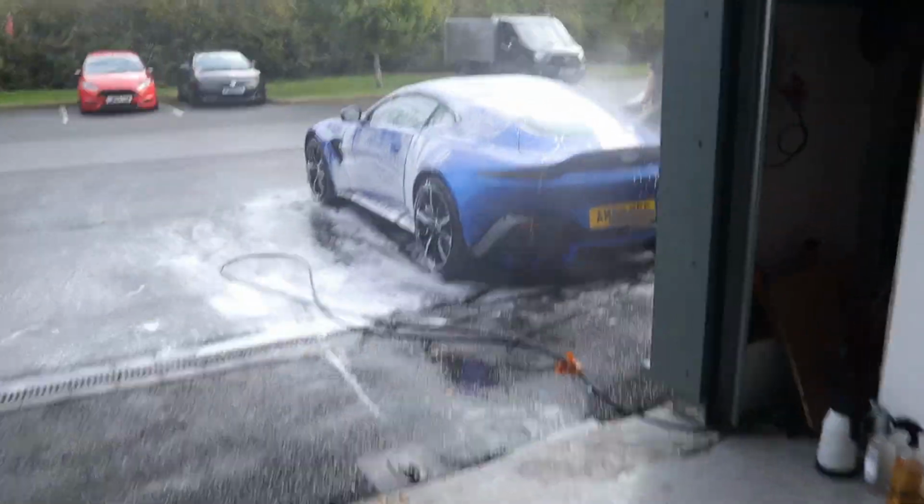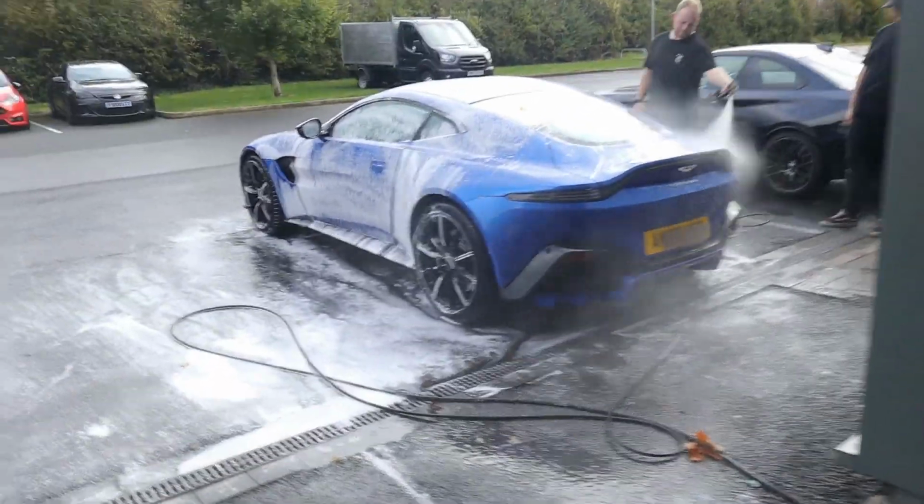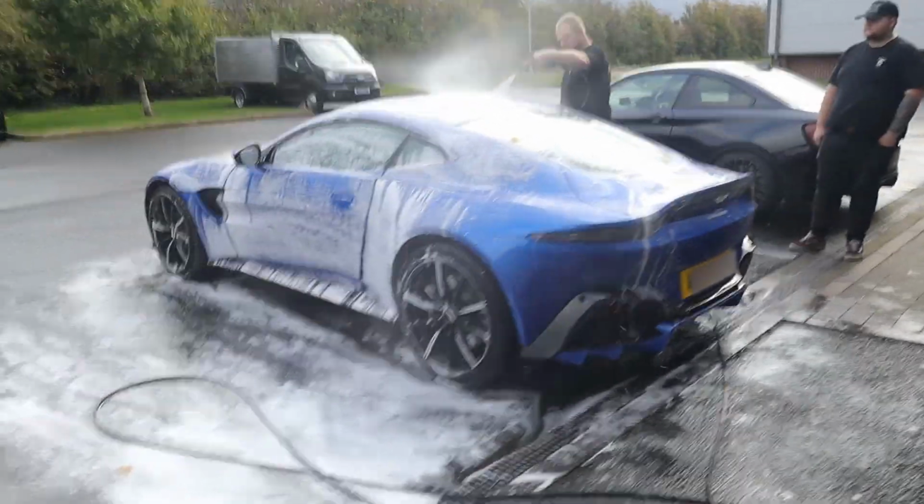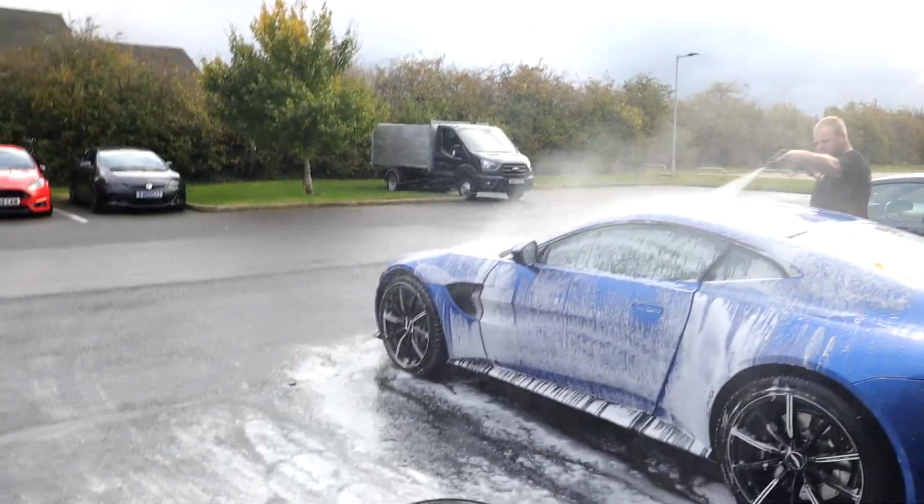So the Transit and the M2 have both been moved out of the studio. If we have a look, Toby at the minute's just working on the Aston Martin with the M2 alongside it. Transit, as you can see over there.